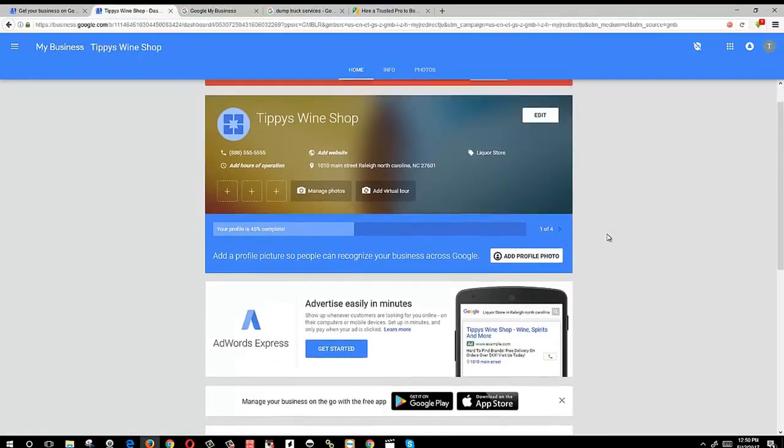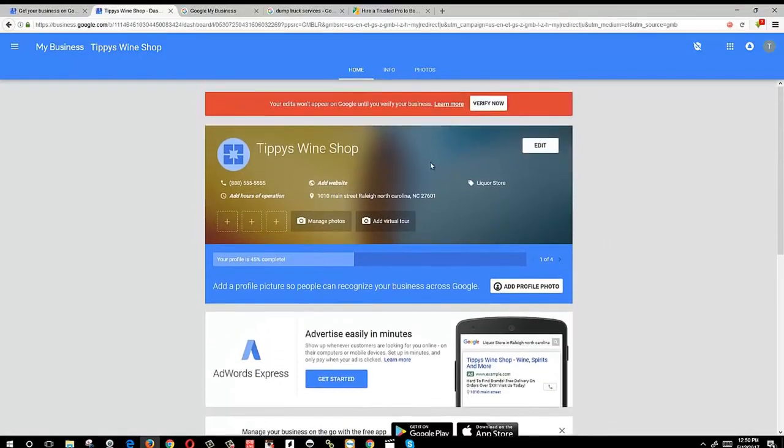You're going to come to a page like this, and you are going to notice this is where you could add your hours of operation, the phone number, the website. You can make all your changes. You can manage phone numbers. You could also add a virtual tour here, and I'm going to speak to you about that at the end. This is a super pro tip. This is a ninja tip, as they say. They say ninja. I hear that a lot in this industry.